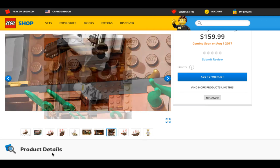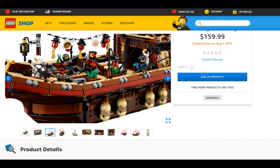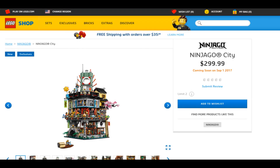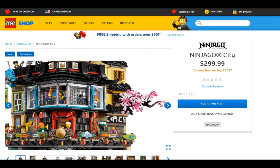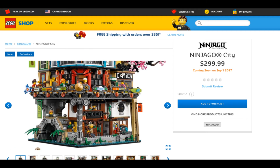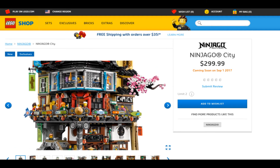In fact, this is one set I might actually get when it is coming out, just because I like the huge details in it. This is amazing. The Lego Ninjago City. Now, if there was a set I would be getting right away and just grabbing it as soon as it comes up, that's going to be this set right here.